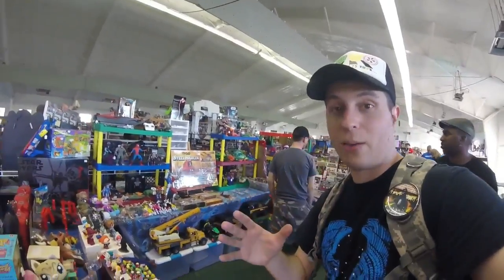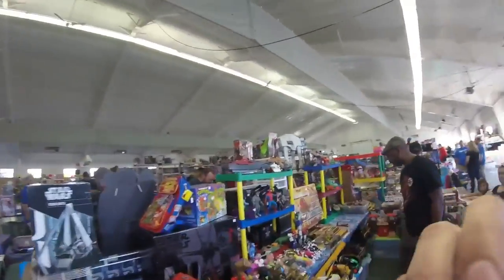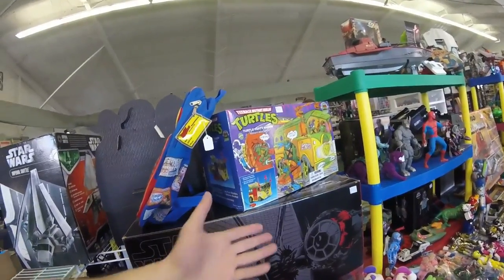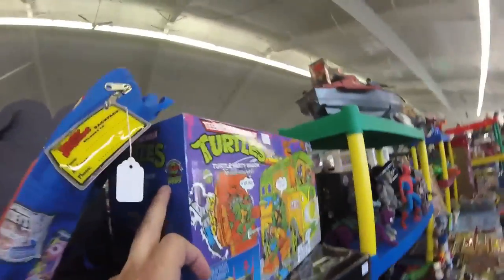Obviously, if you're looking in the background, you're like, oh my gosh, what is that? Look at this. You know, G.I. Joe Hydrofoil. You got a Ninja Turtles van. That's a beautiful price on the party wagon right there, if it's not the new released one, which I don't think, it's the 25th anniversary. They fooled me, but it's still an excellent piece.